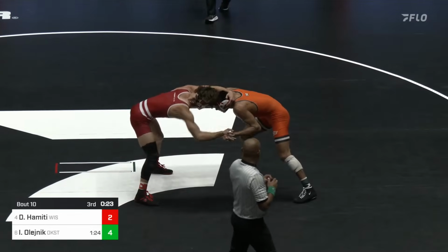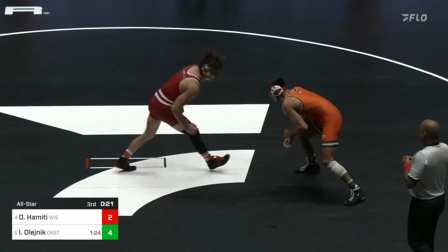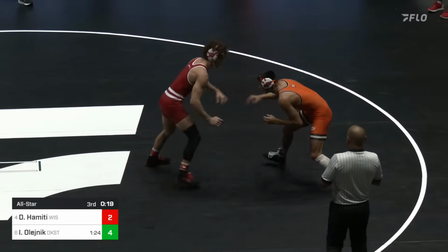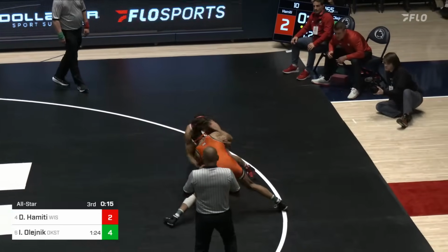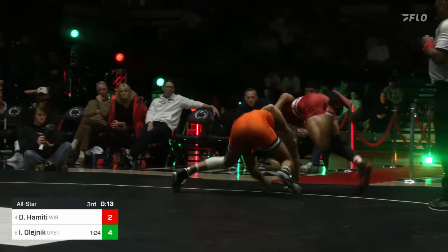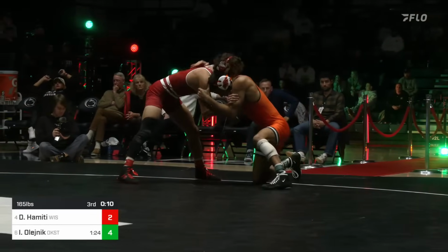Collar tie, over collar there for Hamiti. He's been able to get the legs consistently. Finishing's been the problem. Olejnik hits a knee, brings himself towards the edge again. This has been a good strategy for Olejnik for this match. He stopped a lot of offense. Now he drops down, had the seatbelt momentarily.